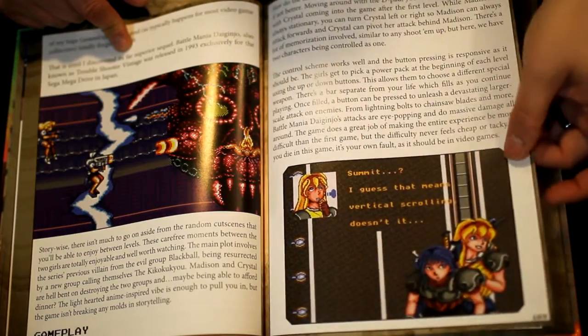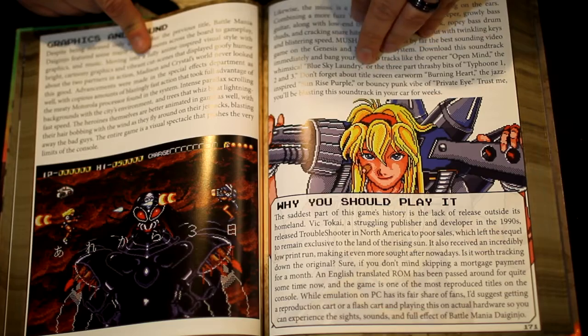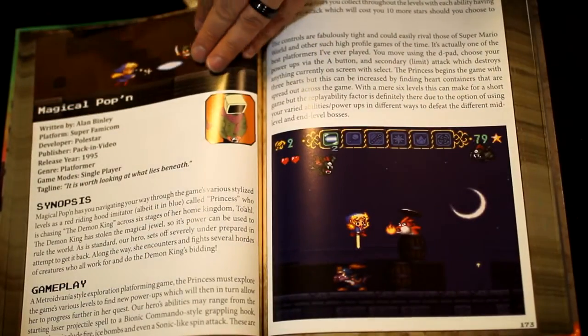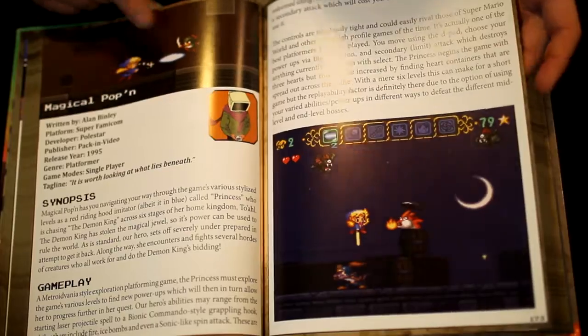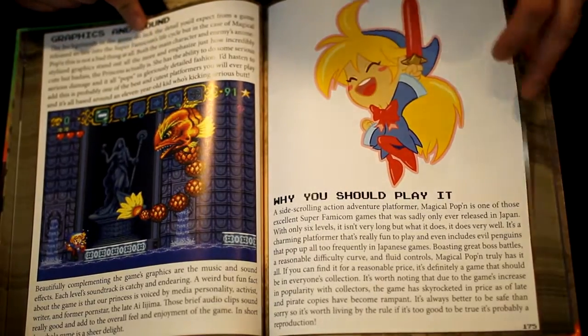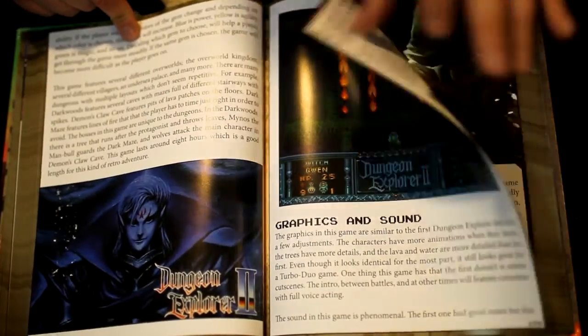This is from the English. This game never came out in the States, but this is the version that came out in Japan. And what they did was a fan translation of it. So yeah, I got several pages because I wrote a super long article, so I was like, if I'm gonna do this, I'm gonna do it right. This is Magical Poppin', which I still have not played. Dungeon Explorer 2.